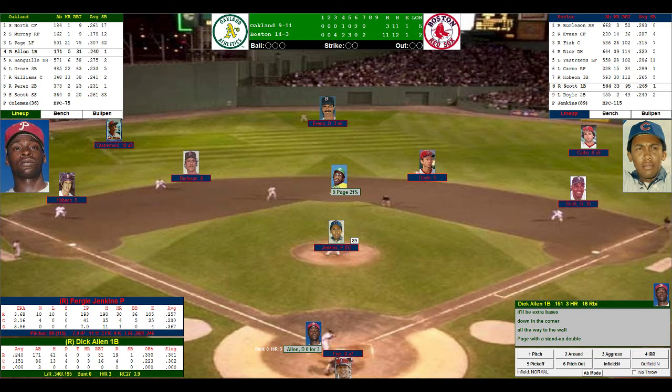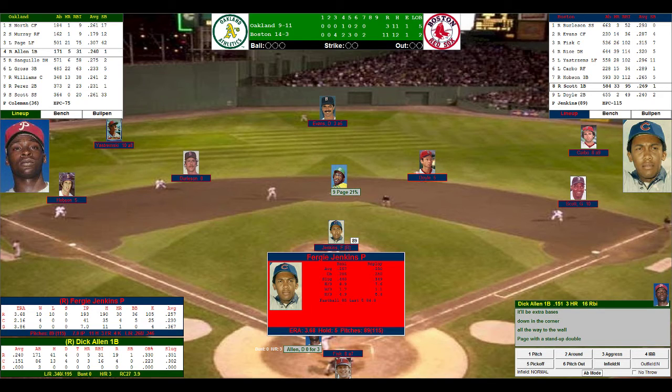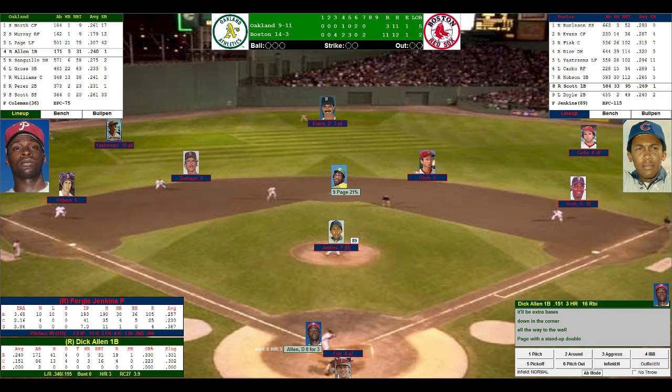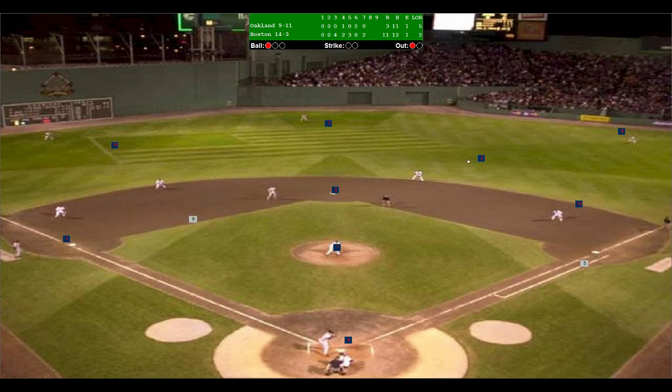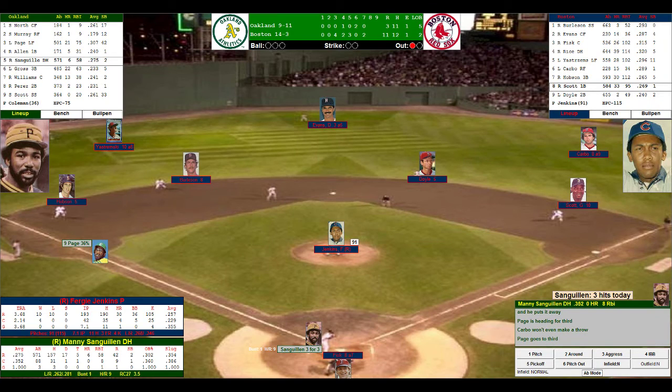Jenkins now at 89 pitches. Threshold of 115. Here's the pitch to Allen. That's sent out to Carbo. Deep. He makes a fine running catch. Tagging up and going to 3rd is Mitchell Page. 1 away. Fine running catch by Bernie Carbo in right field.